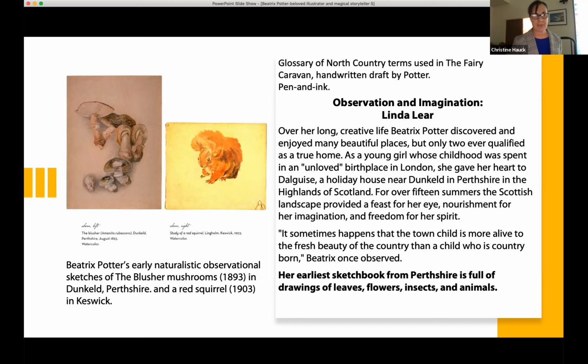It sometimes happens that the town child is more alive to the fresh beauty of the country than a child who is country born, Beatrice once observed. On the left here, you see her earliest sketchbook from Perthshire is full of drawings of leaves, flowers, insects, and animals. It says, Beatrix Potter's early naturalistic observational sketches of, you see on the left here, blusher mushrooms from 1893, and in Dunkeld, Perthshire, and a red squirrel in Keswick.